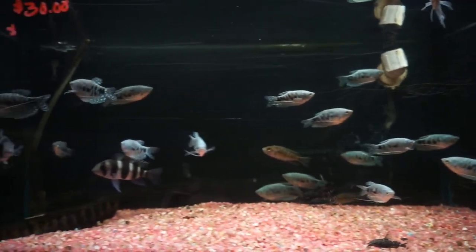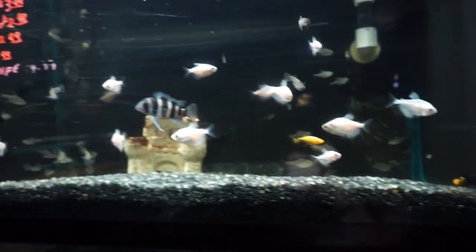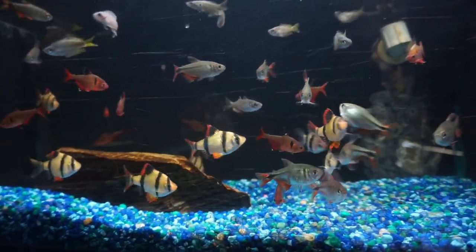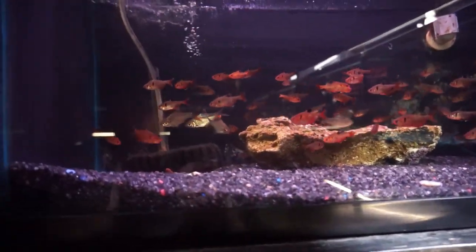And then over here, got a few blue gouramis, a few frontosa, and some cynodontis cats, little bitty baby ones right there. Slide over here, some white skirt tetras, another frontosa, and a few different other types of tetras and mollies in there. Got some really, really nice looking tiger barbs over here, some Buenos Aires tetras, and a few big serpae. Got a few more serpae right there.